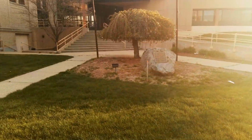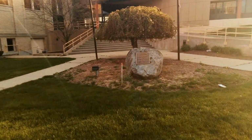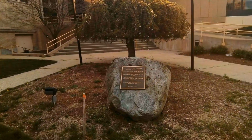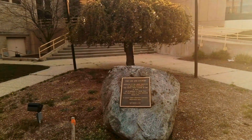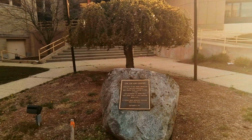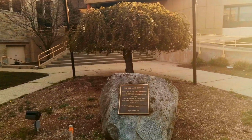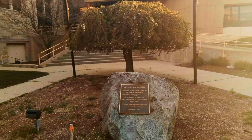It has a memorial rock from 1991 for God and Country, dedicated to the Greek Americans of Greater Springfield who served their country in times of need, and in memory of those that gave their lives so that freedom might live. St. George Greek Orthodox Cathedral, Springfield, Massachusetts, September 6, 1981.